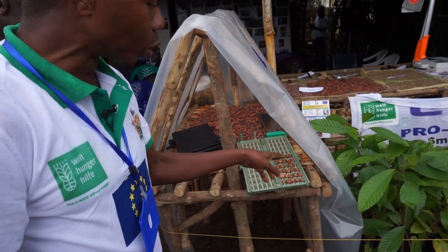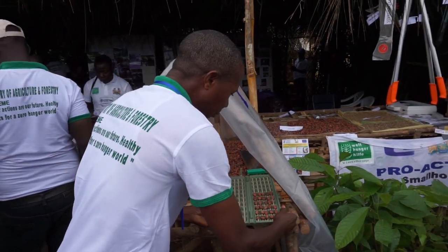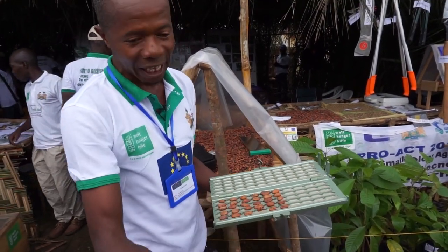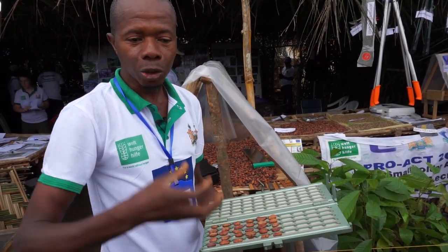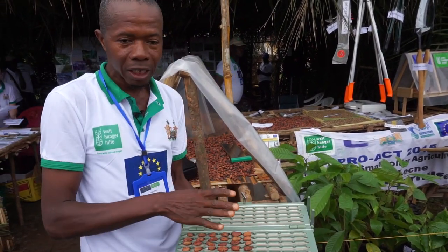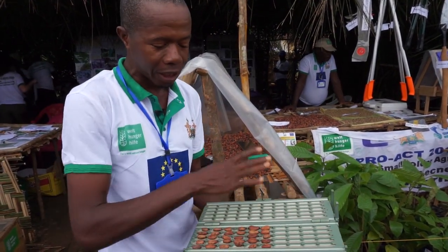We need to test the beans for mold or any slate beans. So what do we do? We take the bean cutter. This is the bean cutter. Normally we usually use a knife, but because of the intervention of WHH, using a knife is a delay process. So WHH empowered us and gave us this giant bean cutter. This giant bean cutter will help us to address our customers so that customers will not waste their time when they come to the store.